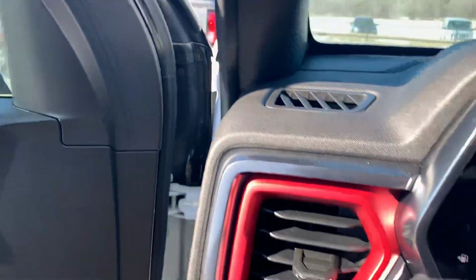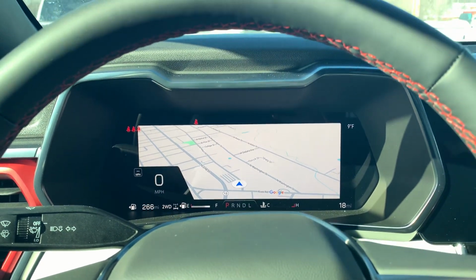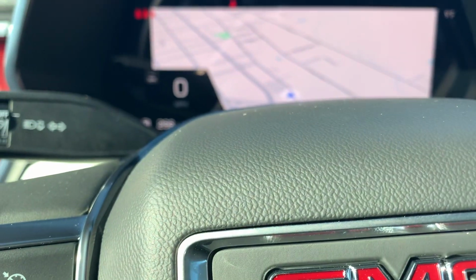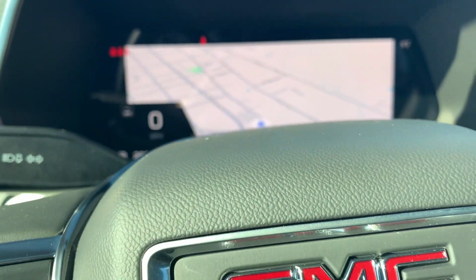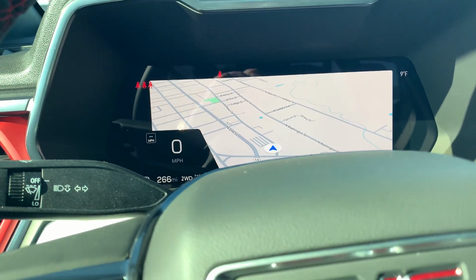Climbing inside here. Goodness. Now, in the cluster here, you've got a couple different views that you can look at. Turn the air down a smidgen. It is a cold one today. But my favorite here is your Google Maps right there in your cluster, which is awesome.